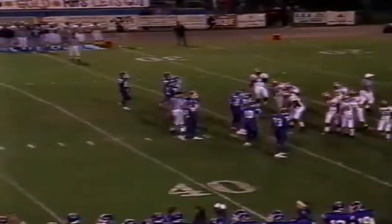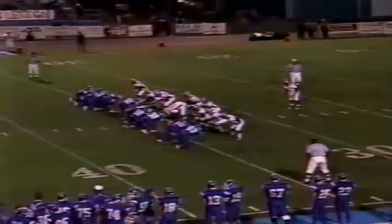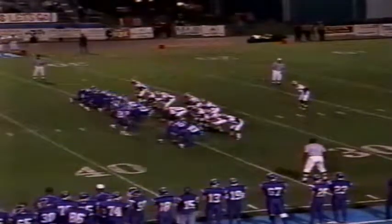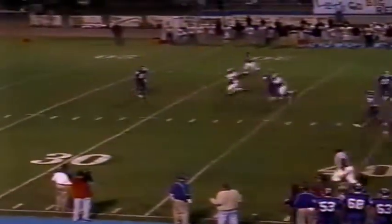Kicking for the Warriors will be the young man who did the place kicking. That is Beckwith, Quinn Beckwith. Deep to return for Lebanon is Fairchild, who stands at his own 23. There's the snap. Beckwith gets it away. End-over-end job is going to hit. Fairchild gets away from it, and it rolls dead at the 27-yard line. On the kick, 38 yards by Beckwith.